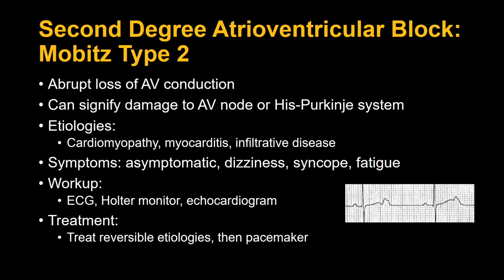Symptoms that could go along with it. Some people may be asymptomatic. I've definitely had patients that have had dizziness, syncope, fatigue related to this. The workup would always start with the EKG for this, Holter monitor, and then an echo to also look at other structural findings that are going on or functional issues. And then, if there is something that's reversible to treat, then obviously we would treat that. And depending on the symptoms of the patient, there could be a need for a pacemaker.